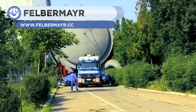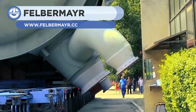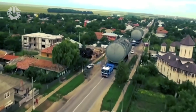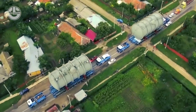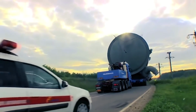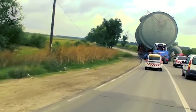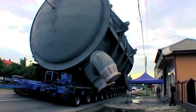Sometimes the size of a load causes more complications than the weight, but when you have to carry up to 200 tons of load across a narrow public area, transportation becomes even more dangerous. In 2013, such a situation occurred when FELBERMAYR came to Romania with 8 steel giants. Each weighed 245 tons. There were hurdles like plants and trees on both sides of the road. A slight twitch could cause a severe accident, but the attentive and experienced team of FELBERMAYR successfully delivered to the port of Constanta without even a scratch.